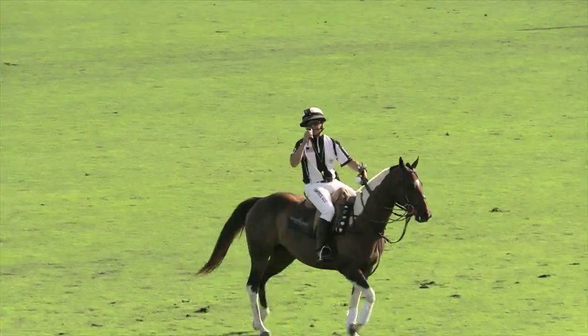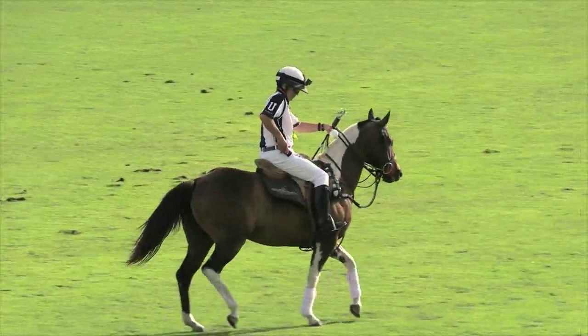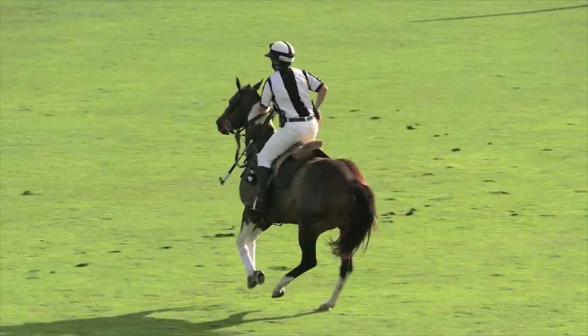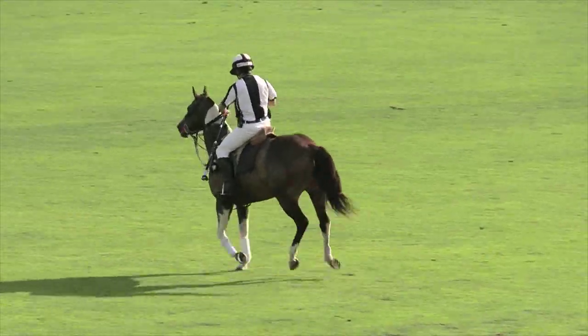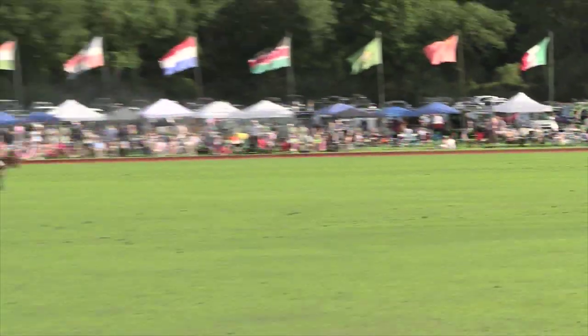All right, and the 30-second bell, we all heard it. I'm sure everyone heard the 30-second bell go. But anyway, the 30-second bell went, which meant we're inside 30 seconds, and when the ball goes dead, that means it's the end of the chukker. You know, we've only been doing this 32 years. We're trying to get better at it.